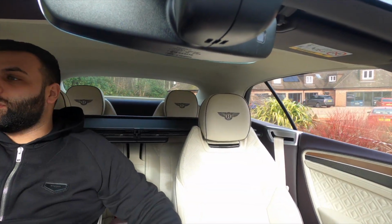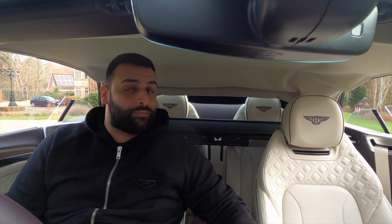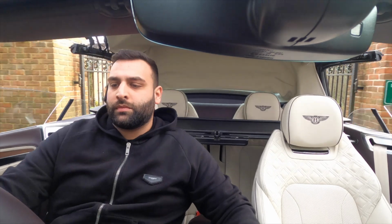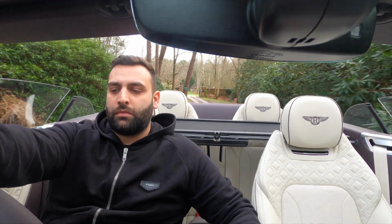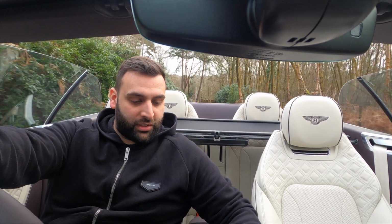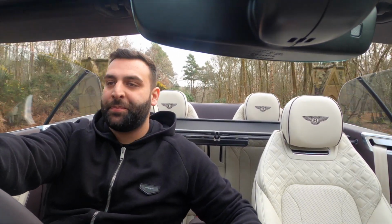What's good about this is that you can open the roof while you're driving. And it automatically turns all the fans on full blast, which is quite smart. Makes it nice and warm straight away.